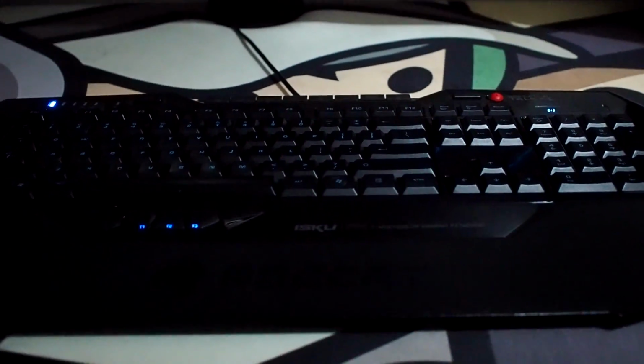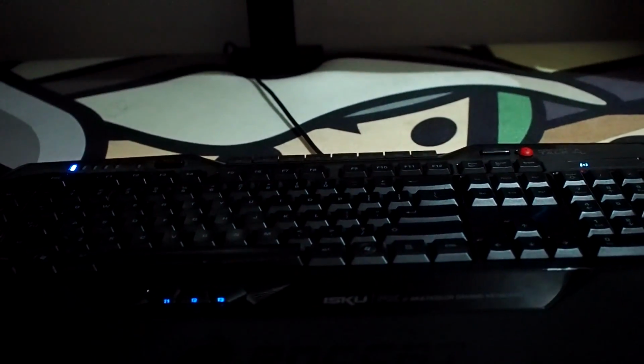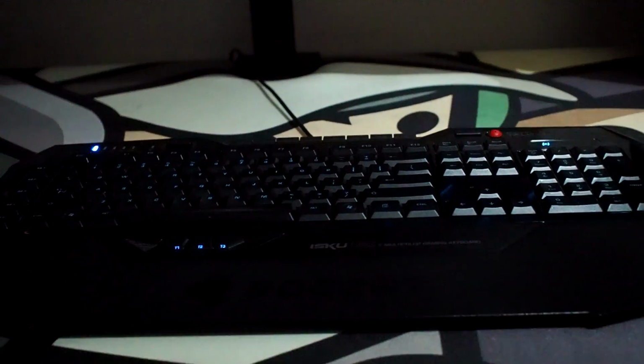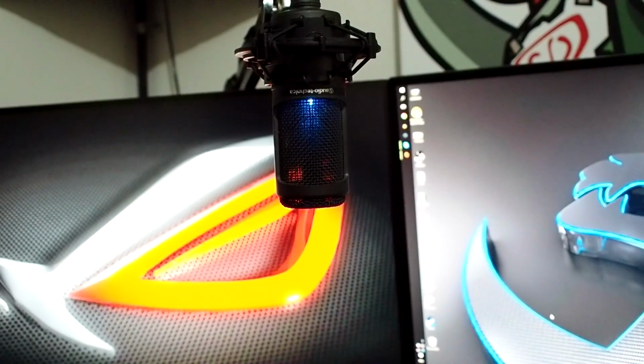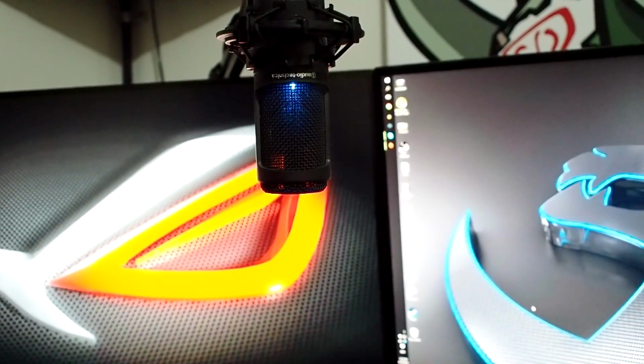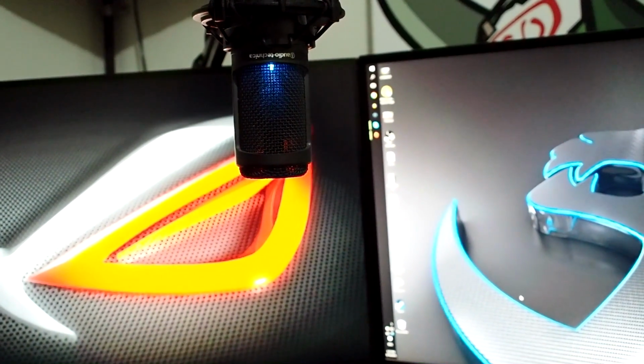My keyboard is the ROCCAT ISKU FX. It's membrane. I know a lot of people could be like, ooh, membrane, but really, when you record YouTube videos and you know that pain of all the clicking sounds feeding into that microphone and trying to edit that out, you'll understand why. You'll completely get why.